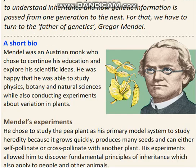A short bio. Mendel was an Austrian monk who chose to continue his education and explore his scientific ideas. He was happy that he was able to study physics, botany, and natural sciences while also conducting experiments about variation in plants.